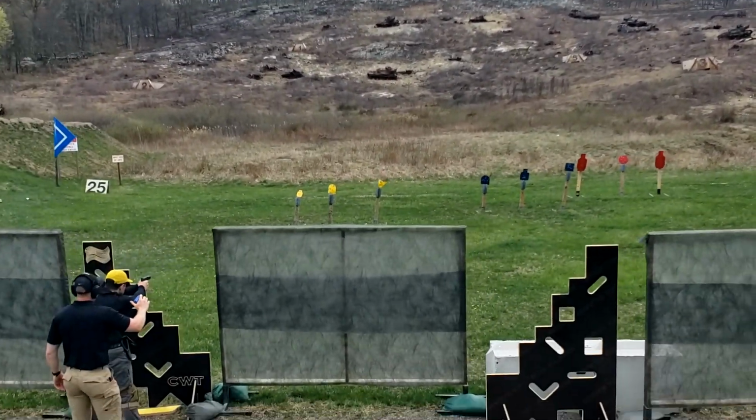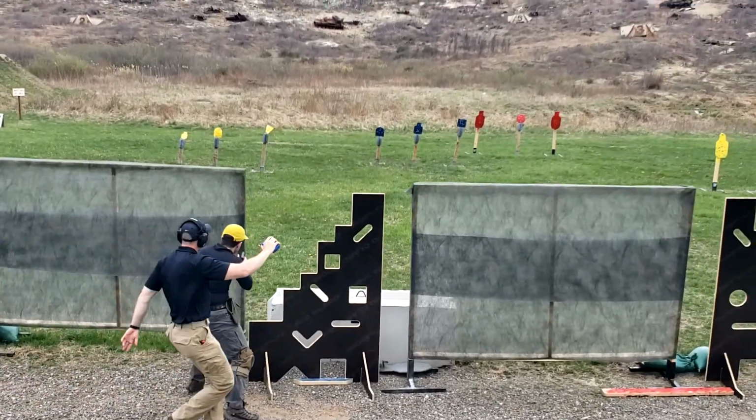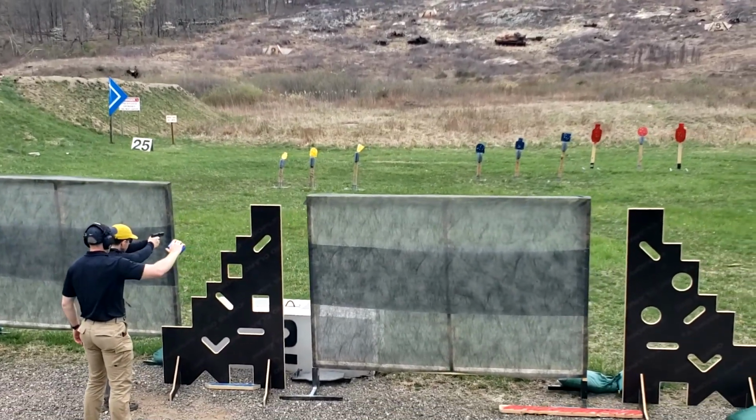The rest of the stage was quite easy. One shot in each of the colored targets, depending on what color board was under the VTAC barricade. Really straightforward and simple, and really just made for a fast, fun stage.